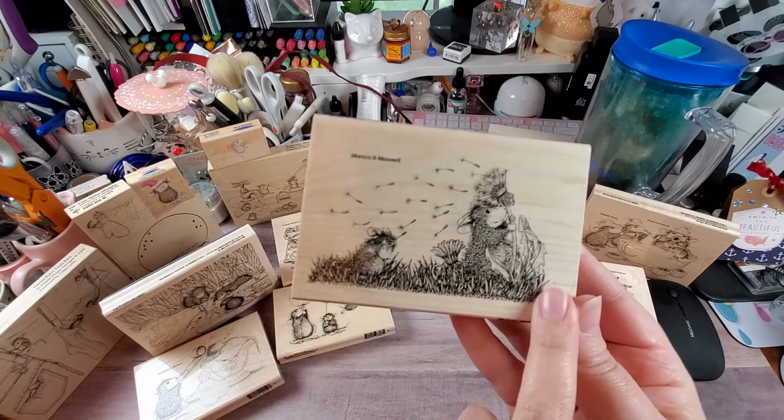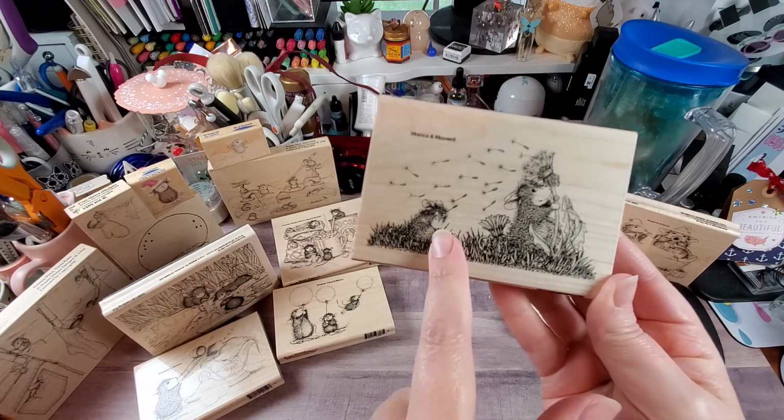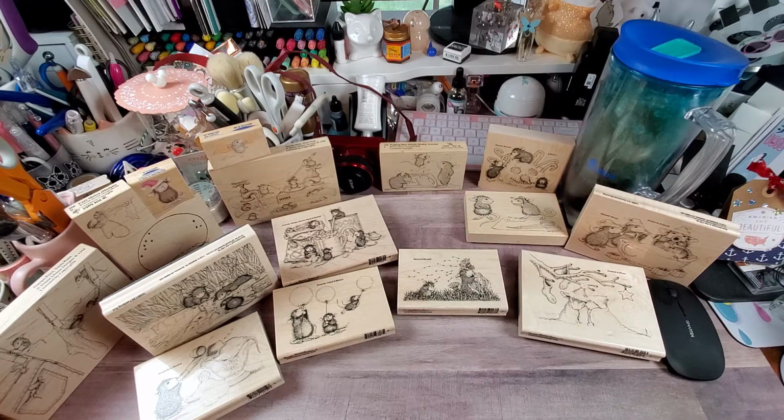Well, this is just the perfect combination because this is called Windy Wish. Maxwell is shaking the little dandelion puffs, and poor Monica's down here trying to keep him out of her face. So super, super sweet.